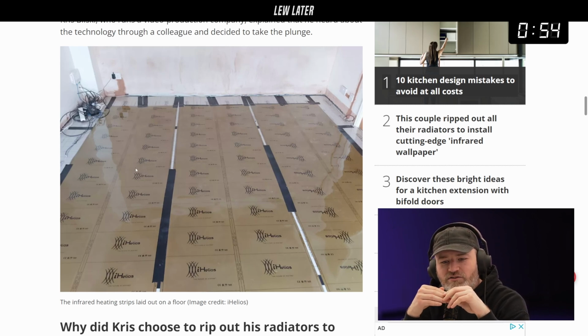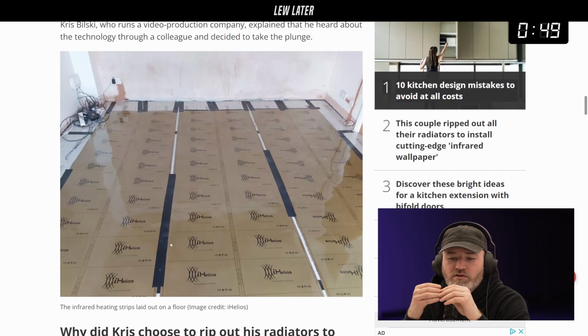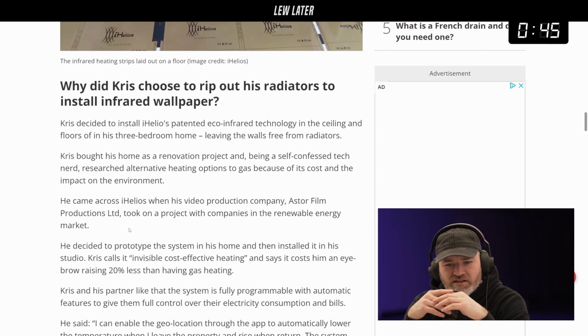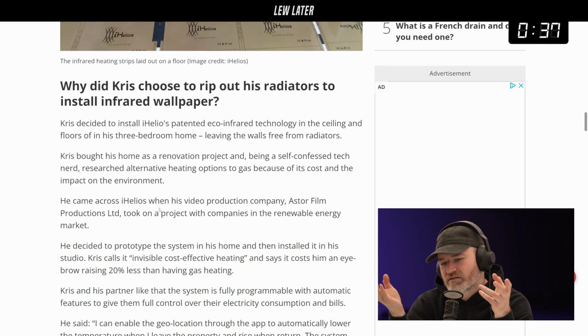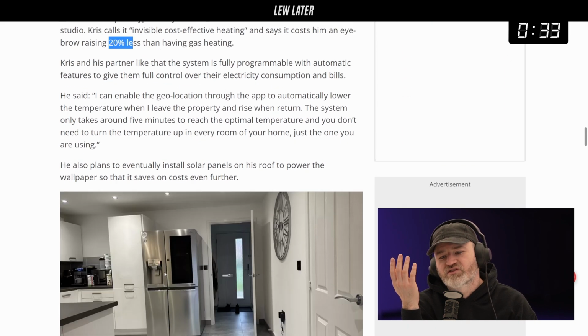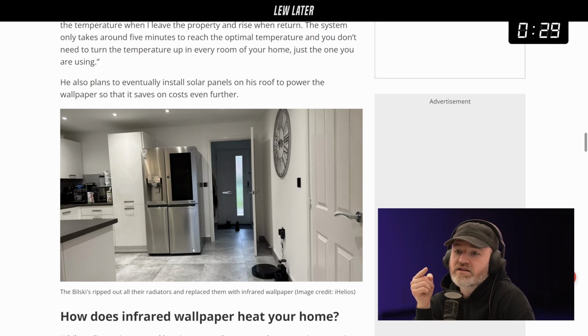The infrared heating strips are laid out on the floor in this case, but they also go behind the walls. And in this case, the reason he decided to do it, he wanted to be an early adopter, liked the idea of the technology stuff, and he's able to save 20% in heating. And there's an app. It's all smart connected and everything else, and you don't see it. Yeah. Does require a little bit of maintenance here and there.